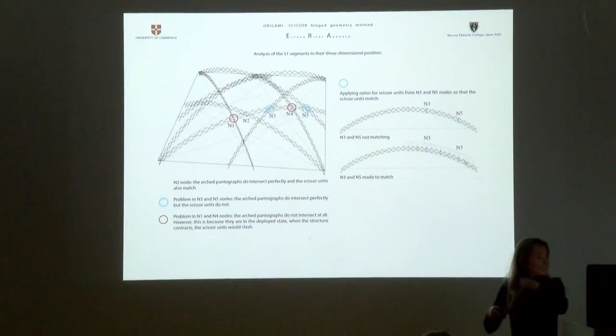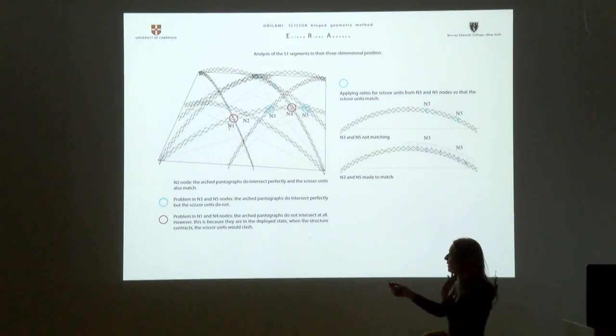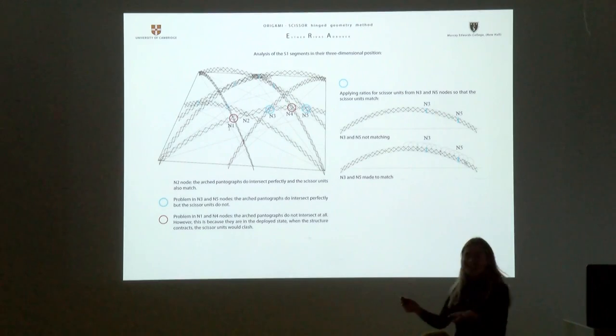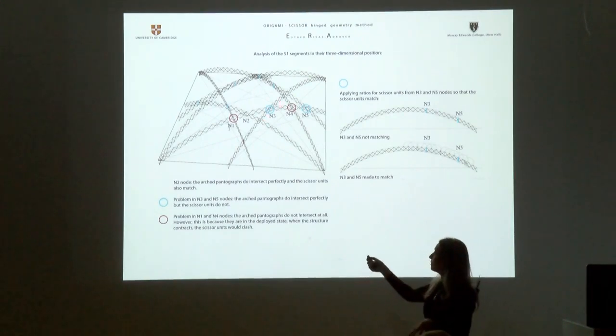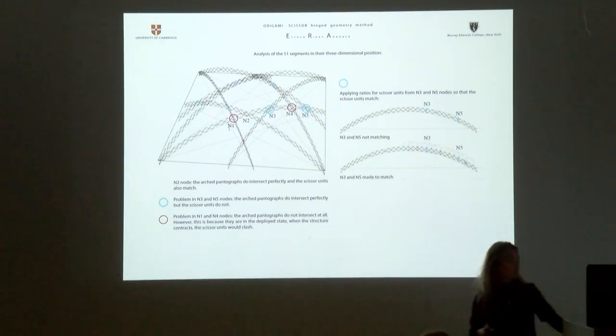So when you transfer this in 3 dimensions, the issue that you have is this, again, the same nodes, node 1 and node 4. It's difficult to see here, but they are not actually clashing. They are all working fine. But this one and this one, although they are not clashing now, they would clash in the process of contraction.